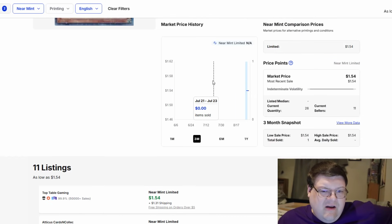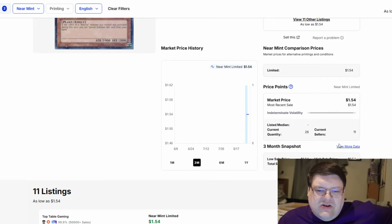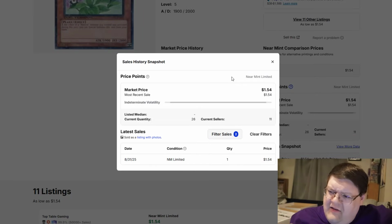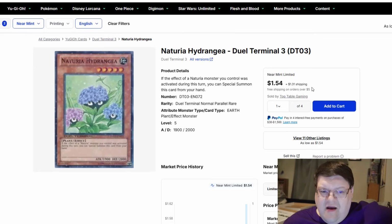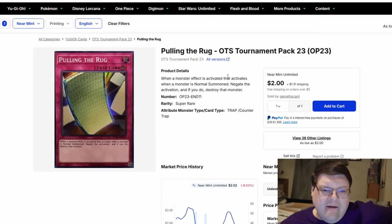I'm kind of curious. There have been a lot of these random Dual Terminal cards that just have really low quantities on the market. And to me, this is another example of somebody actually buying one of these, whether it was for collection or for some bad deck idea. You have slight movements. It's interesting.